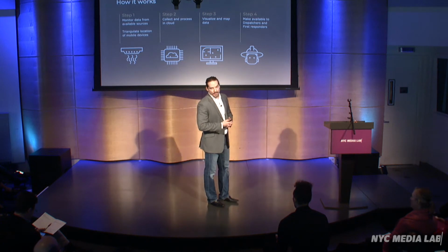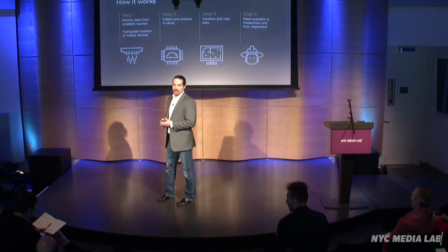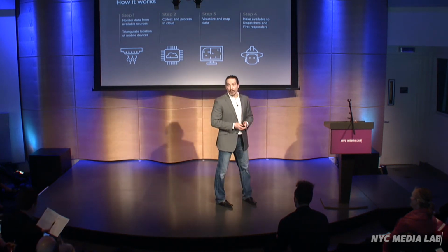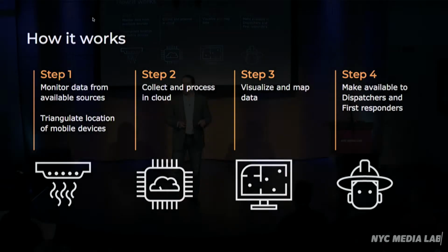First is data collection. NGEMS is site-aware. We try to tap into all existing safety systems and IoT devices so that we could have the most clear picture of what's actually going on in the building. And secondly, the triangulation of our electronic devices and then us. The second step is that this data is then transmitted over the cloud to our visualization platform. In step 3, it is visualized there and then projected onto maps. Step 4, in a crisis, this is then made available to both dispatchers and fire personnel.